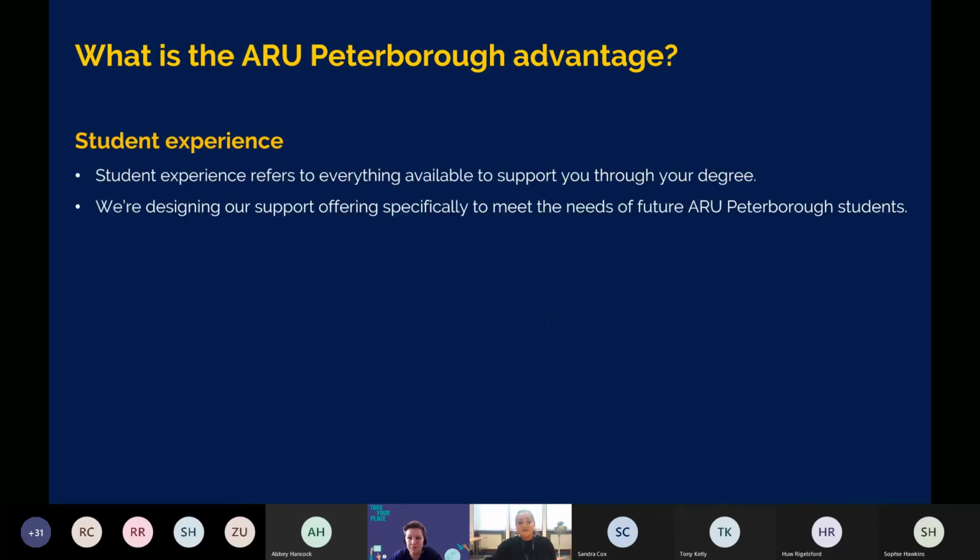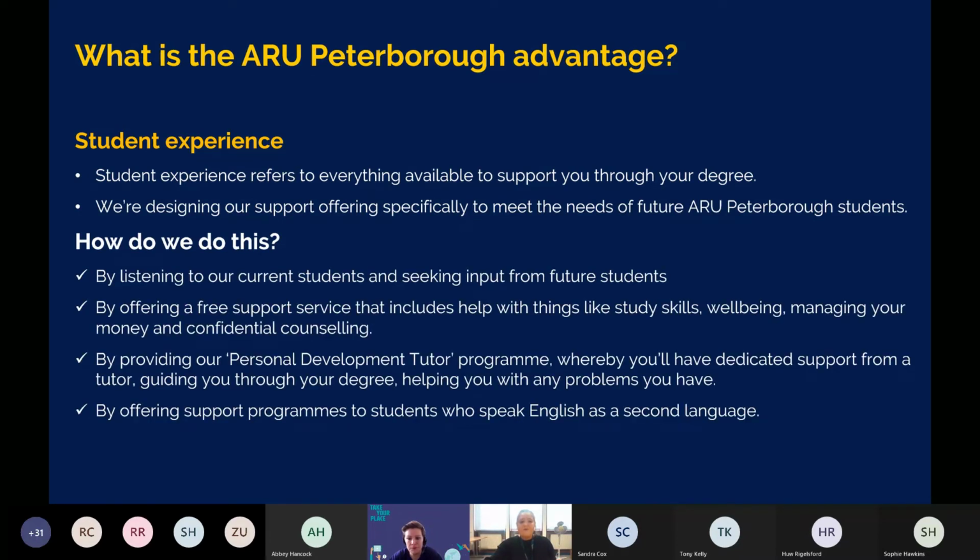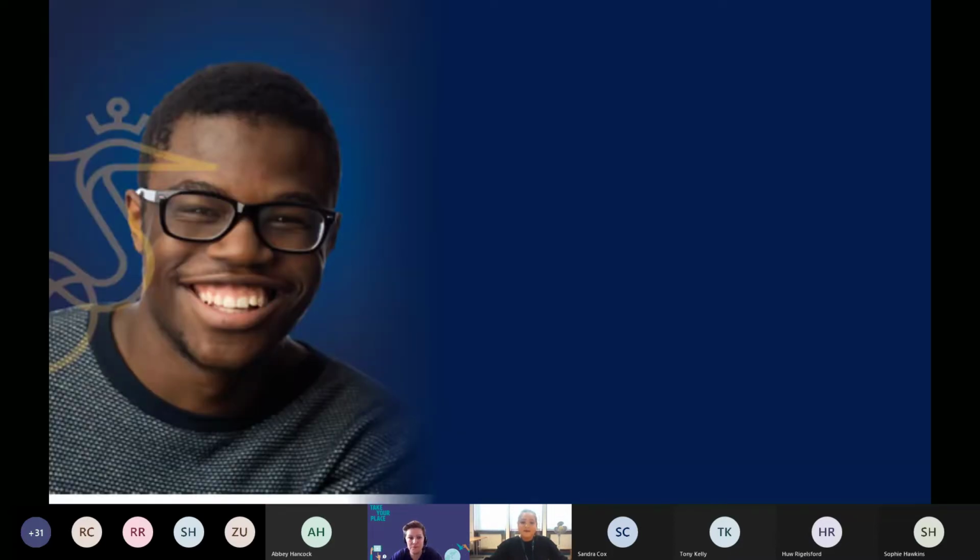And the student experience, like I said, is so important to us. We want you to have a good time at university. We want you to work on your personal development and become the best you can be. We offer support programs as well. So those that don't have English as their first language, we support you with this. We want you to thrive at university.